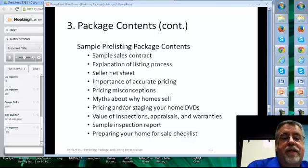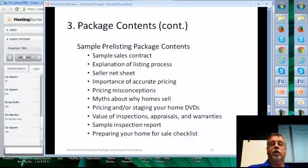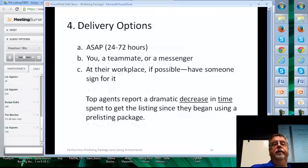Right? Sample inspection reports. Can you get sample inspection reports? How would you find a sample termite or one of those reports? You Google search sample termite report. I have some, by the way, that I've collected. Preparing your home for sale checklist. Delivery options. How do you get this packet to them as soon as you possibly can? You, a teammate, or a messenger at their workplace, have someone sign for it.